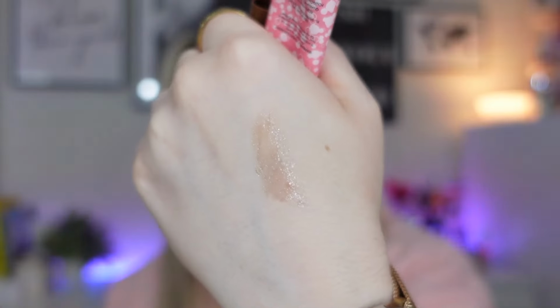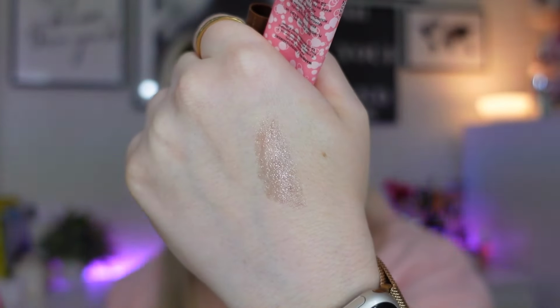So obviously this is a dark brown balm. But if it's a balm, I can probably work with that. I can work with that. Oh, it looks so creamy. Yeah, it's almost like having a tinted balm on. You see? That is really nice.